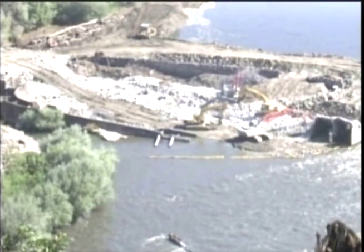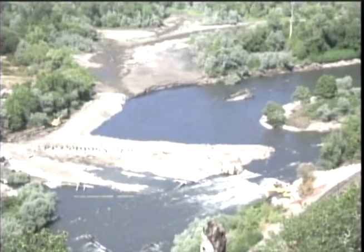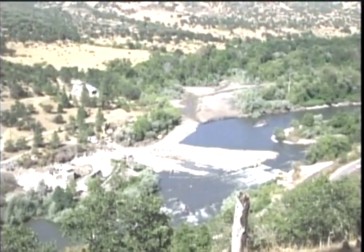Kelly Slough is drying up. You can see the fish ladder. The water is going really fast, and the workers are continuing to take down the dam. Kelly's slough doesn't have water. This shows that the dam is gone and Kelly's slough is gone as well.